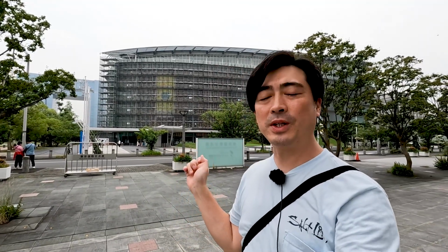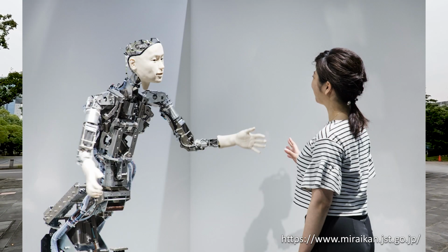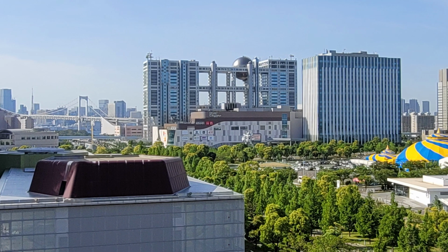Here, my recommendation is to see the robot. The robot is one of the main reasons to visit here. But in addition, my recommendation is the view from the restaurant. The view from there is insane. You can see the scenery of the Odaiba area. It's very beautiful and enjoyable.